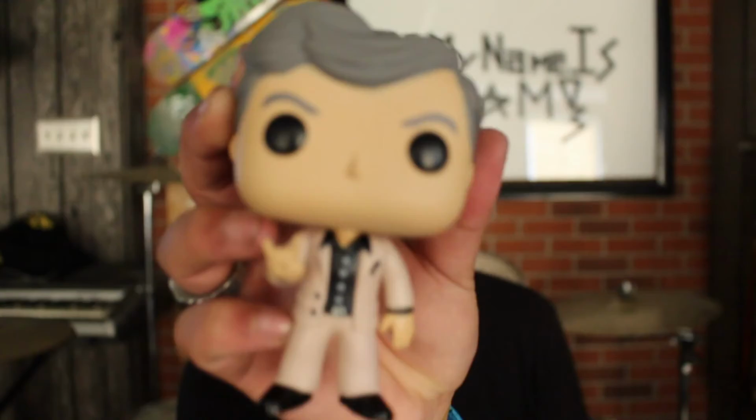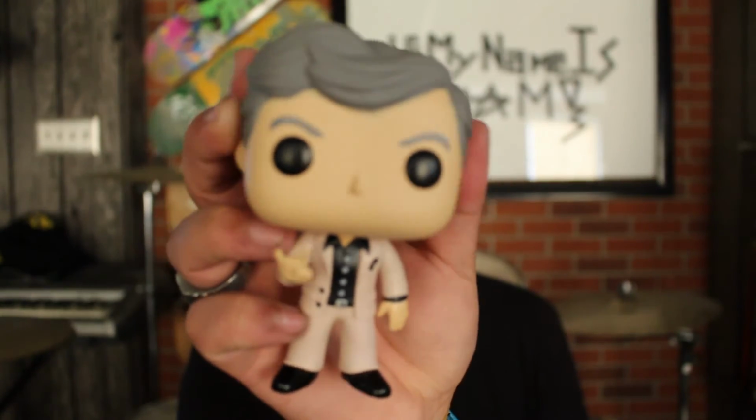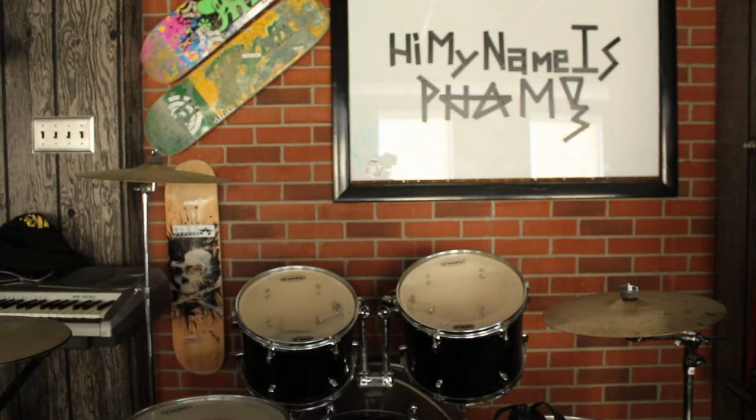Oh, there's a glare on there, hold on. Just the way he has his hand is just ridiculous. Come on, work with me. You know, I'm just gonna take it out of the packaging. Just look at that. That's with the bull. Hit the horns. Like, that is just super awesome. I thought that was great. And unfortunately, they didn't have Bender, who's probably one of the best characters out of that movie.